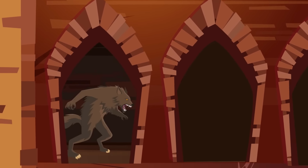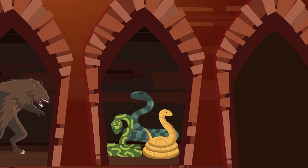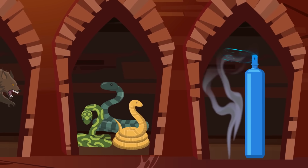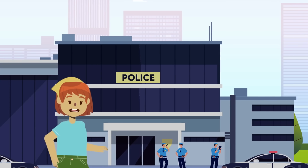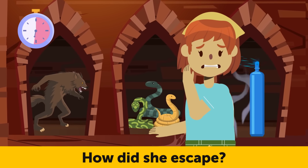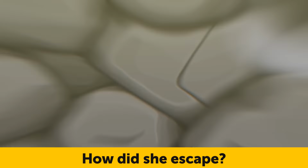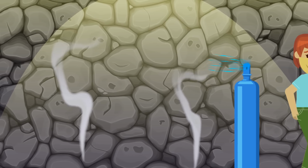In the first tunnel, a huge hungry monster was waiting for her. The second tunnel was full of snakes, and the third tunnel was filled with sleeping gas. In 5 minutes, Kelly was outside the castle, running to the nearest police station. How did she escape? She used her headband as a mask and ran away through the third door.